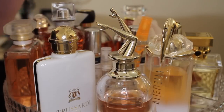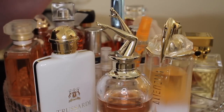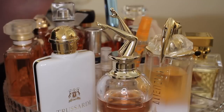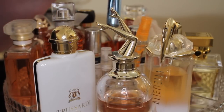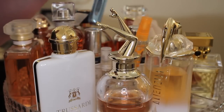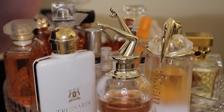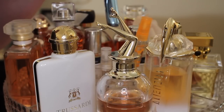I'm also going to include this, and this is Juliet Has a Gun Vanilla Vibes, and it was a wonderful little sample that I got from a new friend that I met that used to live in Edmonton and now lives in Germany, and she came through, and so I met her. So I really enjoyed hanging out with her, and so she gave me a little thing of Vanilla Vibes.